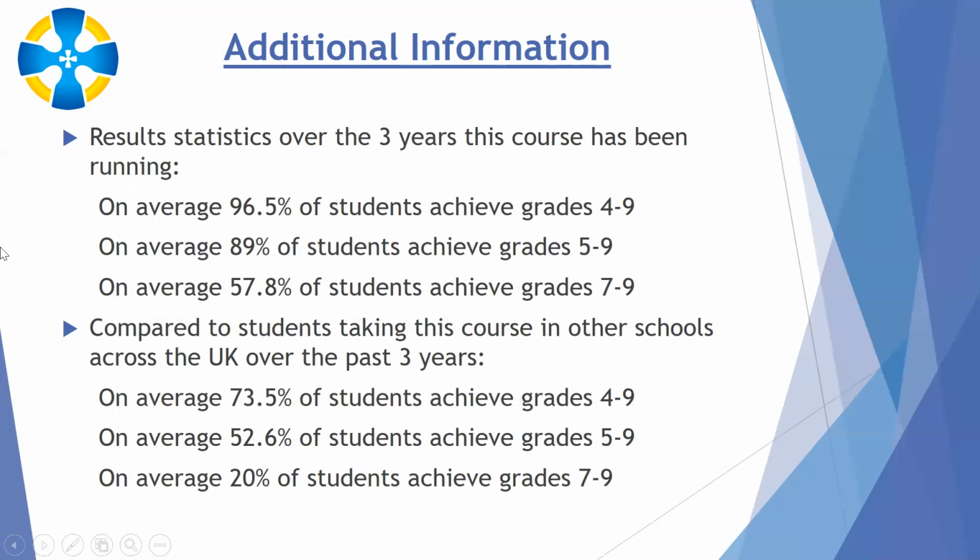I've included this slide just to give you some additional information. It's to show you what kind of results you can achieve if you study GCSE Food Preparation and Nutrition here. The top element is the grades that we achieve. Just to give you an example, over the last three years that this course has been running, nearly 58% of students that take it achieve a grade 7 to 9. On average, 20% of students achieve a grade 7 to 9 nationally. That's over the last three years. For grade 4 to 9, here we've achieved 96.5% of students getting a grade 4 to 9, nationally 73.5%. So you can see our grades are much higher than the national average if you study GCSE food here.